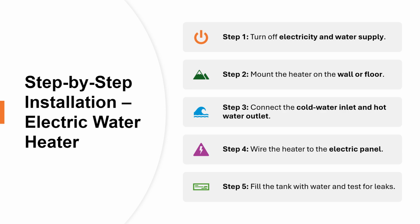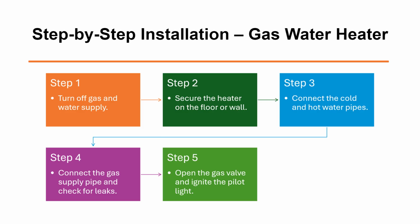Because someone will. Installing a gas water heater is not just about plumbing. It's about safety, ventilation, and precision. Let's walk through the proper steps. Step 1. Choose a safe location. The heater must be installed in a well-ventilated space, never inside a bathroom or closed room. Mount it on a solid wall with at least 1.5 meters clearance from windows or air intakes.